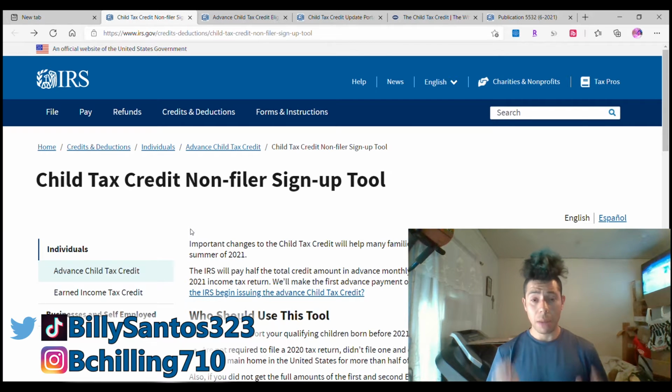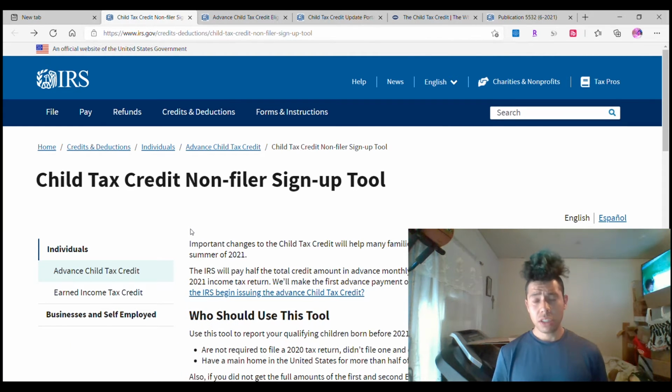Now, this specific application is for people who didn't file their taxes, okay? So if you didn't file your taxes for 2020, you're not planning to file taxes, you're not going to file taxes because you don't have to, then this application tool is for you if you have, again, children that are dependents that qualify for this child tax credit, okay? Again, you can receive up to $3,600 per child, all right, at the end of the year, or you could get it in payments before the end of the year, right? So you choose which one, all right?